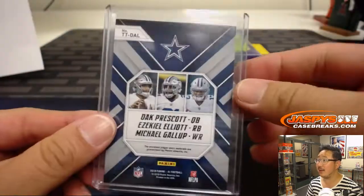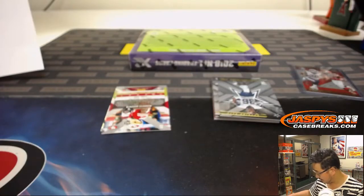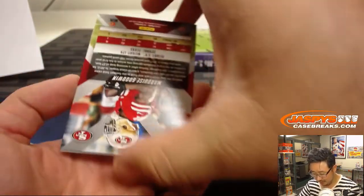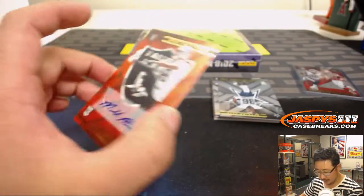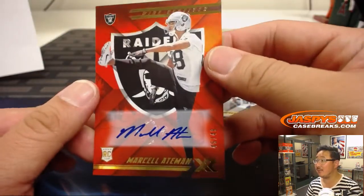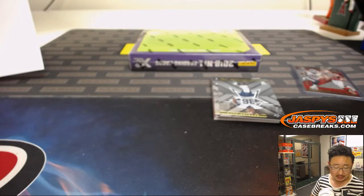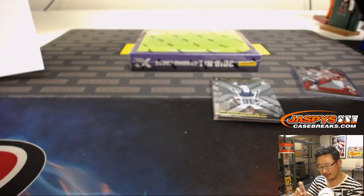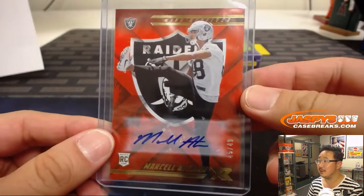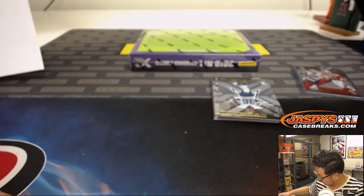39 out of 49. Isn't XR the name of the latest iPhone? Could Apple sue? Behind Marquise Goodwin, out of 199, is a Raider, Marcel Aitman, 45 out of 49. Stephen Courtright with my Raiders. I don't think he's seen a lot of action. I don't know what he's up to, but there's some nice high kicks there.